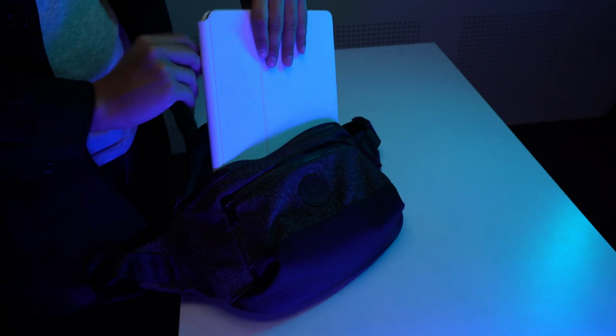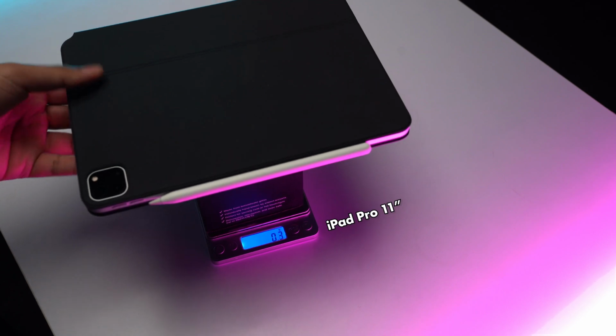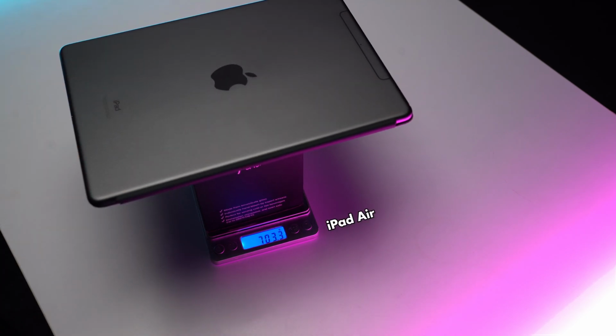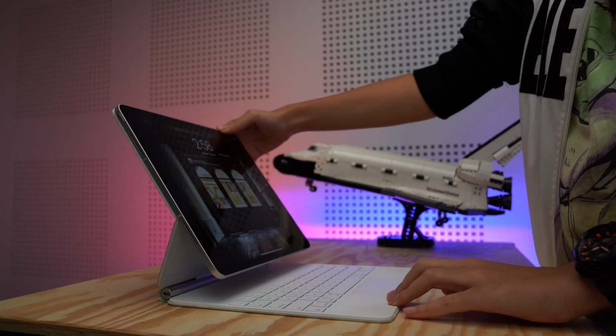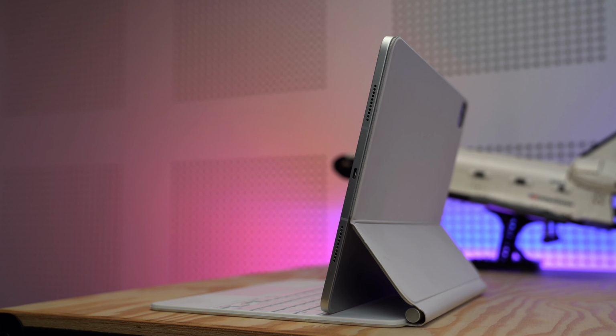Plus, its footprint is also so big that it too won't fit into my EDC. Even the 11-inch iPad Pro weighs over 1 kilogram, which is a far cry from the 700 grams of my previous iPad Air. But I guess that's the trade-off if you want the solid build quality of the Magic Keyboard with its robust hinge. Though, word of advice, I'd avoid getting the white colorway because it gets dirty so easily.